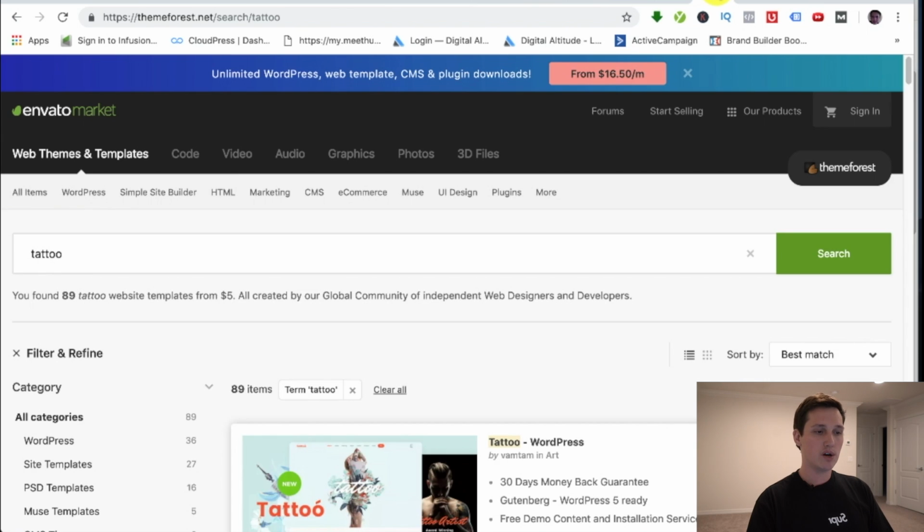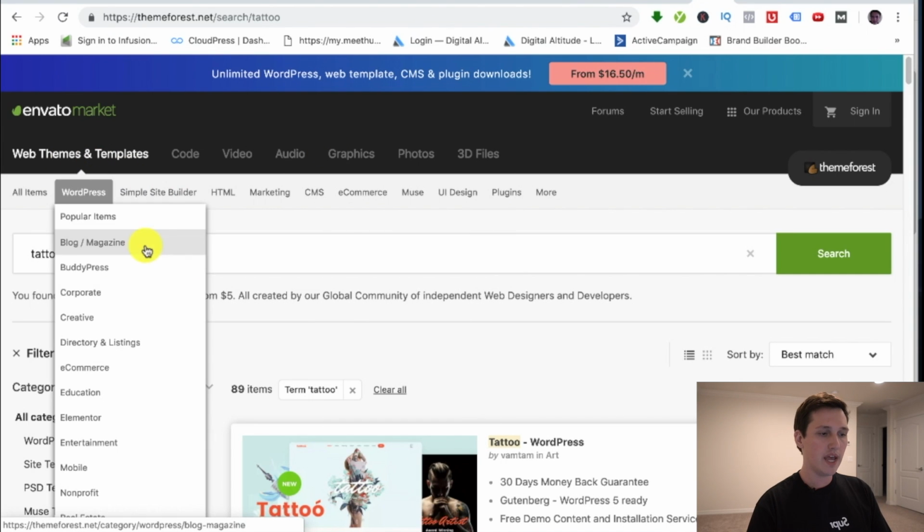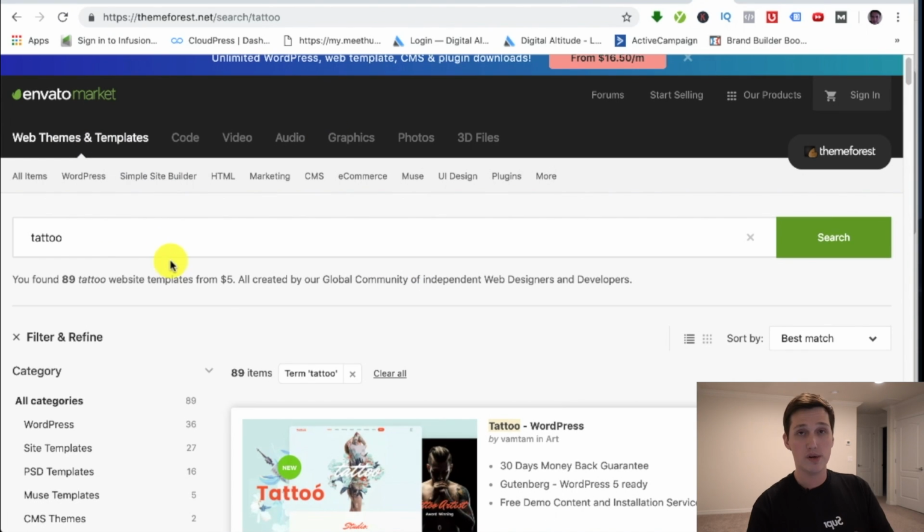And what you're going to do is go on a site like this one, themeforest.net. Not affiliated with them in any way, I just use them all the time. You can come in here and search for what's called a WordPress template. WordPress is a software that allows you to build out websites.